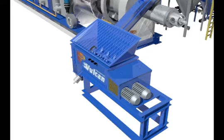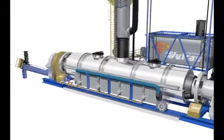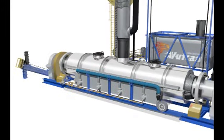Material is transferred to the primary thermal desorber by transfer and feed augers. The system has an airlock to prevent oxygen from entering the unit. The primary thermal desorption unit is an indirect-fired rotary dryer that operates in an oxygen-deficient atmosphere.